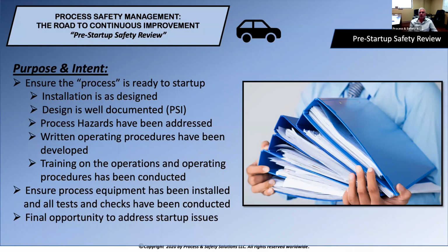The PHA has been addressed. In other words, if there was a need to conduct a process hazards analysis, that was completed. If there was not a need to conduct the PHA, then was there some type of hazard assessment conducted prior to startup? Ensuring that the written procedures have been developed. And then, of course, training on operations and operating procedures has been conducted as well.